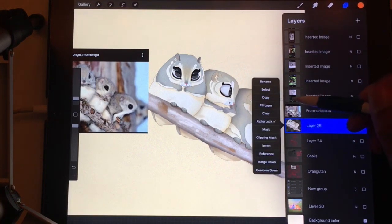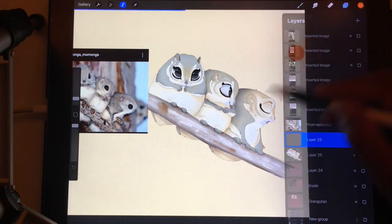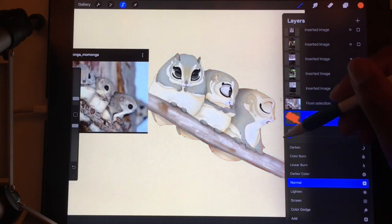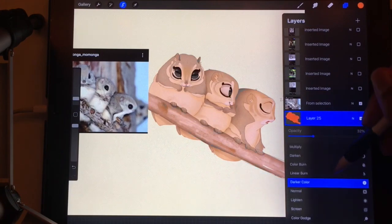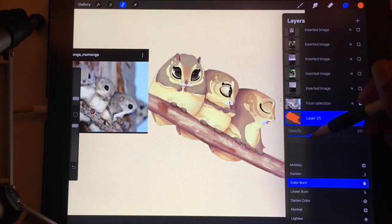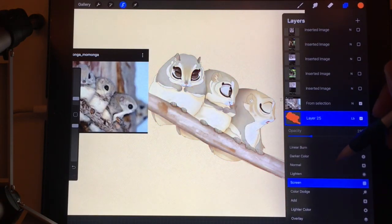So I am going to just select this. I'm going to make a new layer above. I'm going to drop a color on top of everything. And I'm going to actually do the same thing. And I just want to kind of go through and see if there's anything that looks nice to me. Okay, so color burn actually looks kind of nice. Ooh, this looks very pretty.